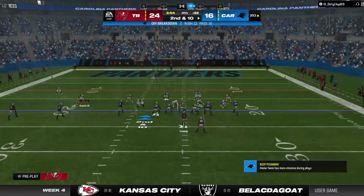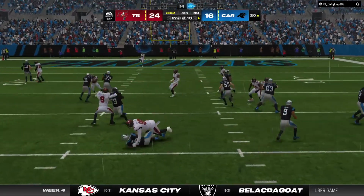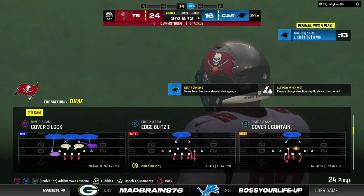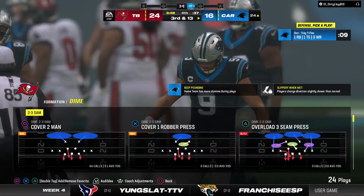Under 4 to go now as they come up on second down. Now a handoff up the middle. Far. And forget about finding a lane. He barely had time to look up before he was planted in the backfield. They'll wind up losing 3. And now it's third down.